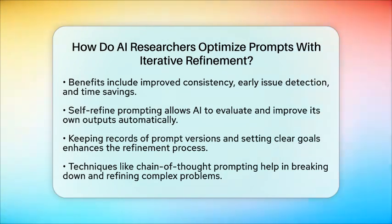Mastering iterative prompt refinement allows you to get more accurate, relevant, and useful responses from AI coding tools. It makes your work more efficient and helps you learn how to communicate with AI in a way that gets the best results every time.